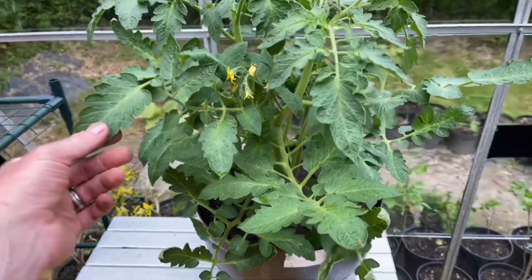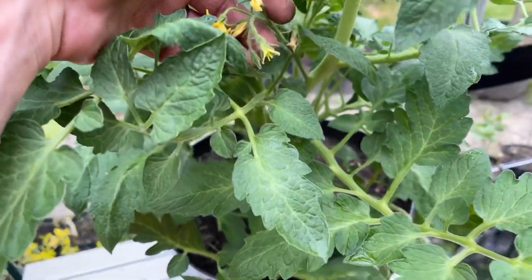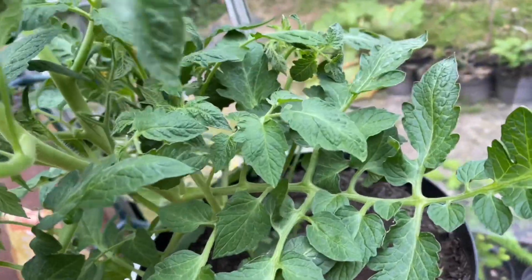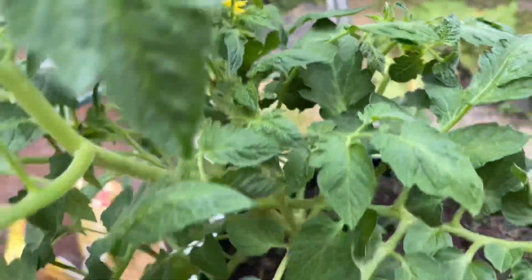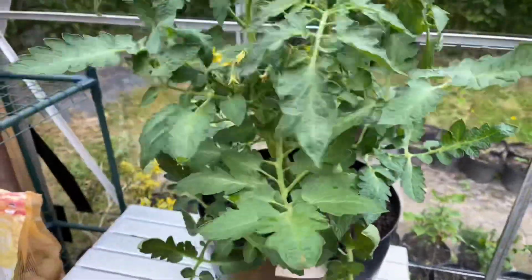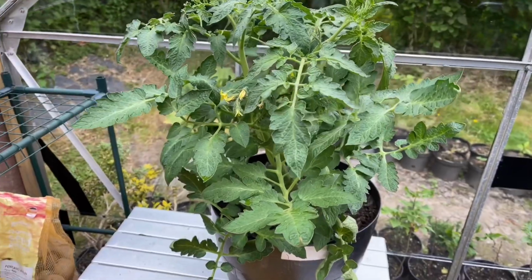Another tomato there, Roma VF, cherry tomato, a few flowers on it. Haven't seen any fruit yet, but there may well be 1 or 2 hidden in there. Again, this is going to need support soon. Starting to try and flop over.